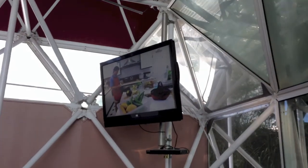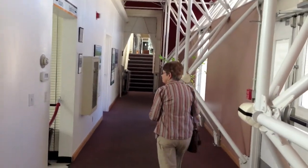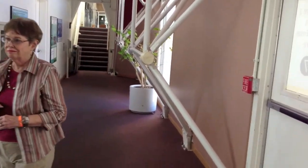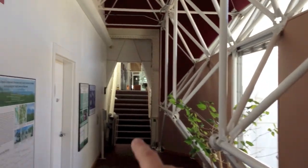Biospherians had to learn to cook without water and make ingredients. Headquarters were down in here.